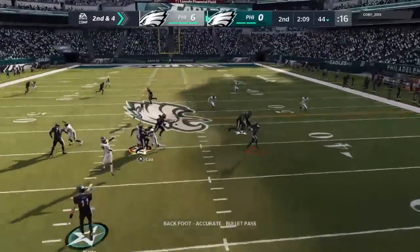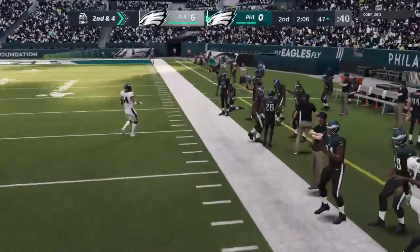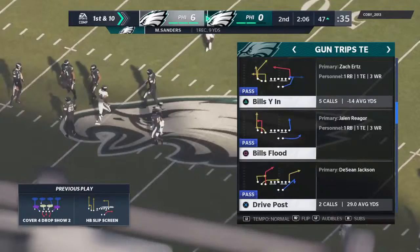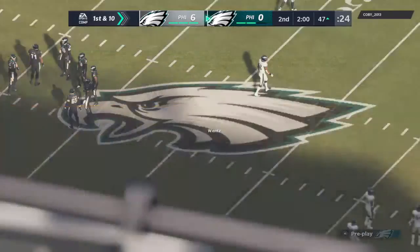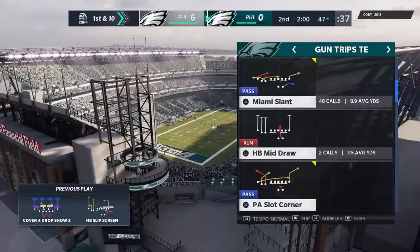From the 44, Wentz. Now they set up the screen. That's complete. And he's able to take it across midfield before going out of bounds. 9 yards the pickup there, and it's a first down. For a second there, I thought that might break big. Screen pass. Looked like it was coming together. Looked like there was an opening. Still, ended up with a solid game.